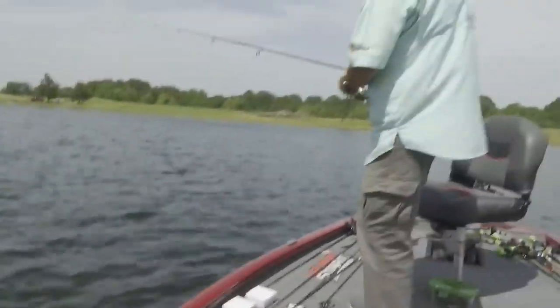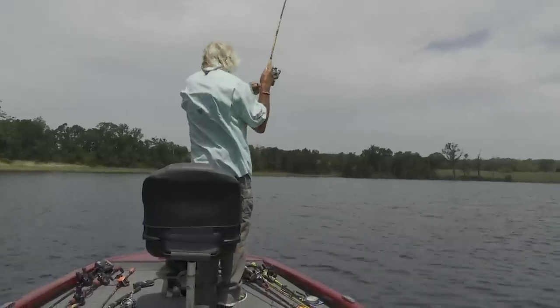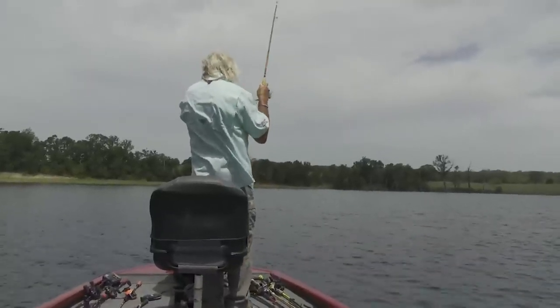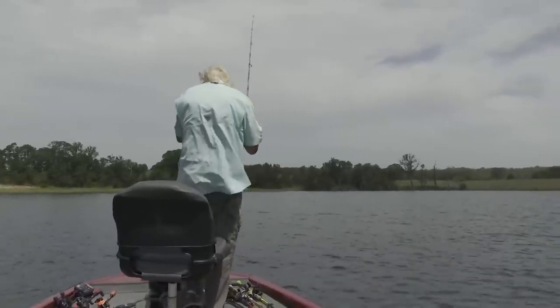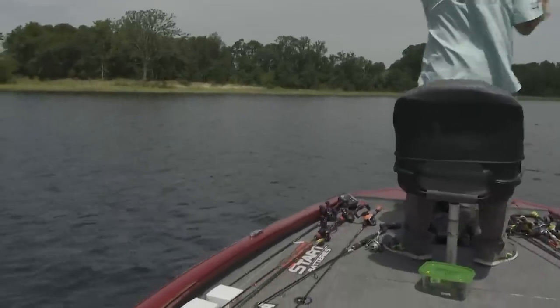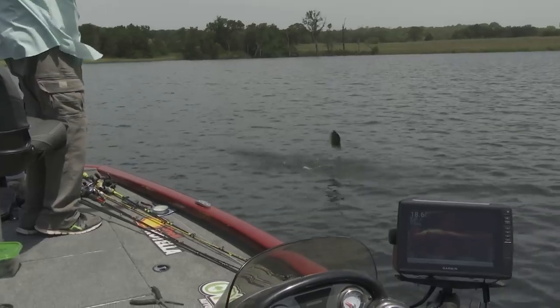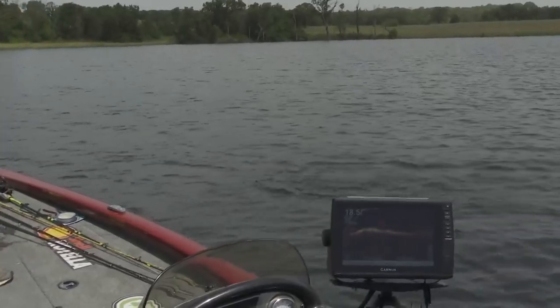Thank you very much. Perfect. Ha! 2-pounder. There we go. I think it's gonna be a bass. Get my spot lock and stop right here. Yeah, it's gonna be a bass. Ooh, might be a pretty good bass. Not bad at all.